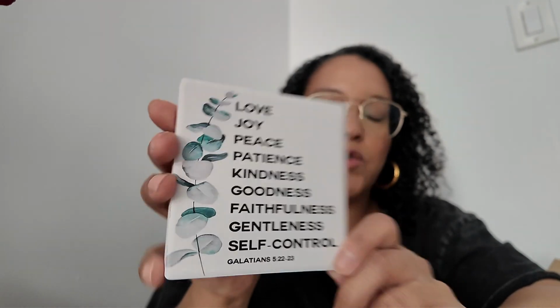Okay, so we're just gonna pop things out of this box as I see fit. What is this? Oh, okay, cool. I think this is like a little kind of wooden quote thing that I got. Oh, it's tiny. I thought it was a little bit bigger. It has a Bible verse on it. I thought it was two-sided, but this one is Galatians 5:22 through 23. It says, love, joy, peace, patience, kindness, goodness, faithfulness, gentleness, self-control.